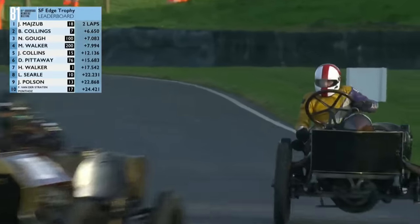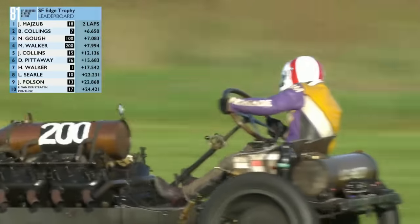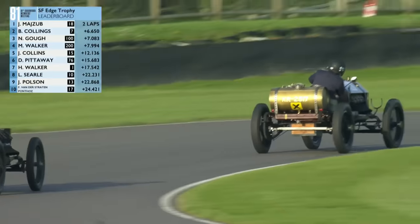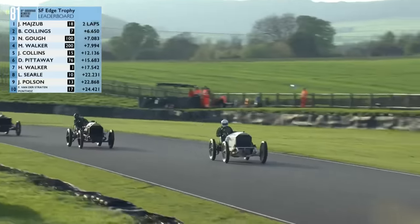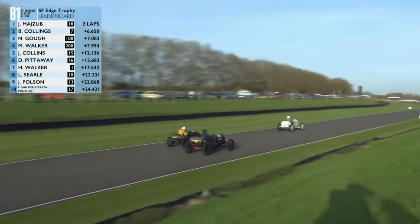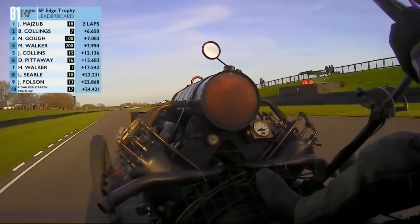Yeah, and I need to sort of point out I made a bit of an error. Of course, Neil Goff has not been passed. He's still sitting in the crit racer in third position, being attacked by Mark Walker. And the driver who was passed down the lap and straight last time in Hudson Super 6 was James Collins. So that's cleared up. I can still tell you Julian Majzub is leading this race by 6 seconds. And look, no resistance. One, two, nothing that Ben Collins could do.